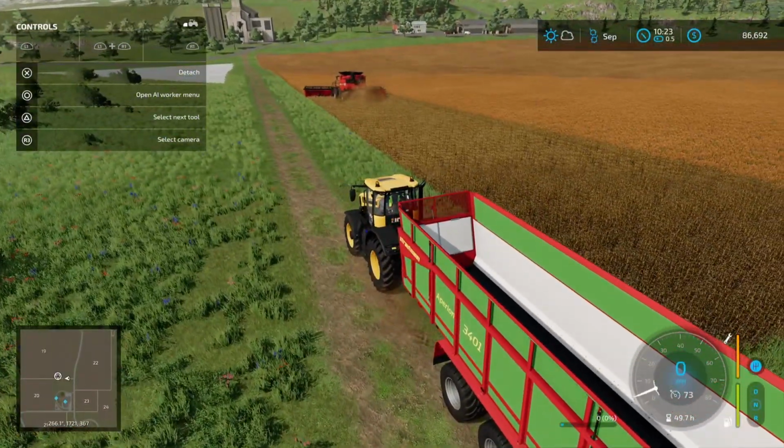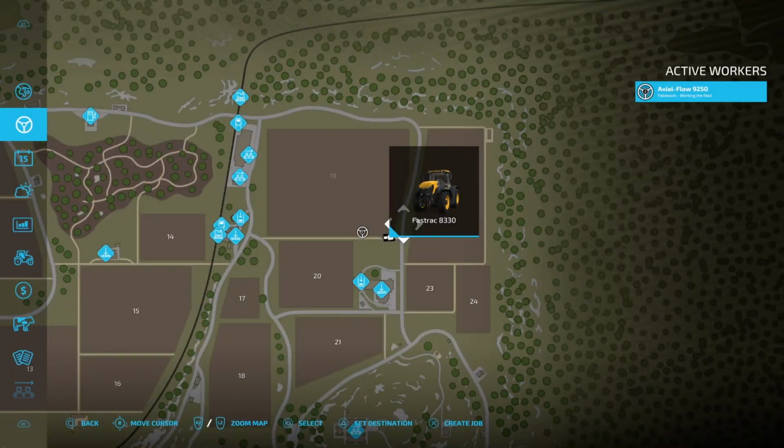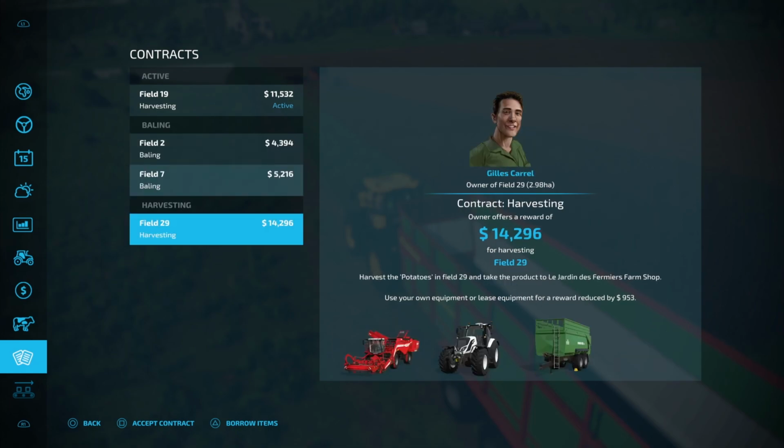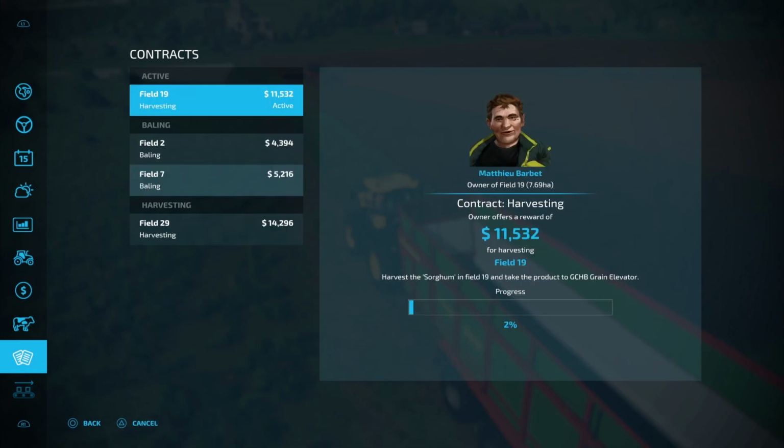So let's park this guy here for a minute. Let's go and check out any other contracts we could potentially look to do. So we've got a baling contract. Not too keen on that. Potato harvesting, probably stay away from that because I'm not really keen on doing another huge potato harvest.